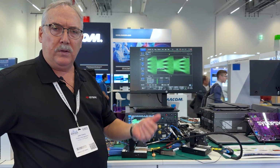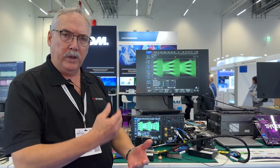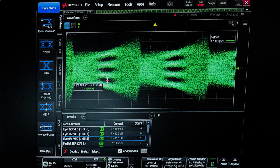This is a CTLE followed by an FFE and a DFE. It's a 3 equalizer combination that we tune, and we have basically a composite tuning algorithm that gets the optimum set of coefficients in the equalizer. It allows you to open up the eye of an otherwise very closed eye diagram.